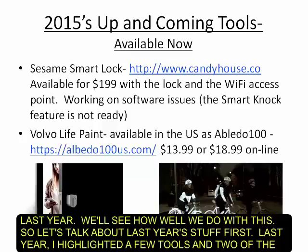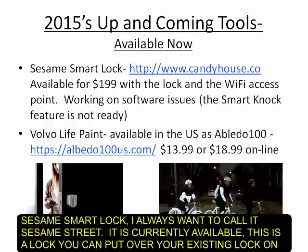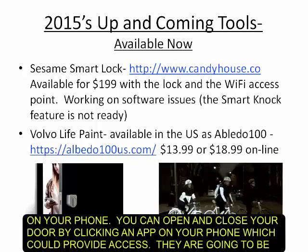So let's talk about last year's stuff. Last year I had highlighted a few tools, and 2 of the tools that I had highlighted as up and coming are actually currently available. The first was the Sesame Smart Lock. I always want to call it Sesame Street. Anyway, it is currently available, and this is a lock that you can put over your existing lock on your door, and it provides you with a Wi-Fi access point as well. And this makes it work with an app on your phone. So you can open and close your door by clicking an app on your phone, which could provide access.